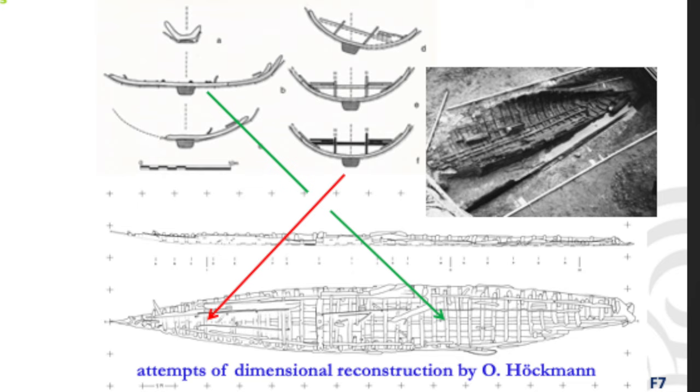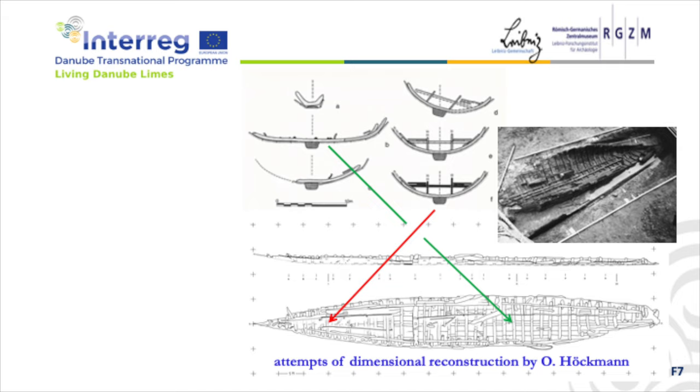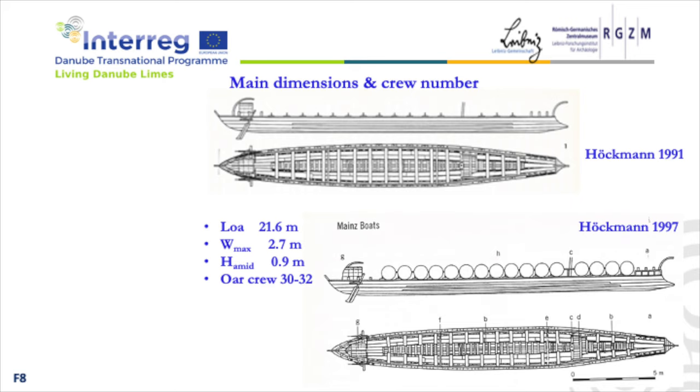We had photogrammetry documents, and he made his own in situ drawings. He made the first attempts of a dimensional reconstruction of the two boats, or the boat type on which this replica is based. So the main dimensions of this replica are shown here.